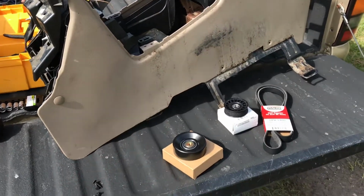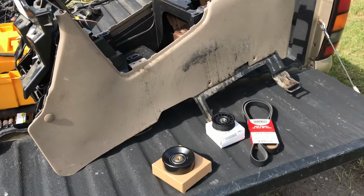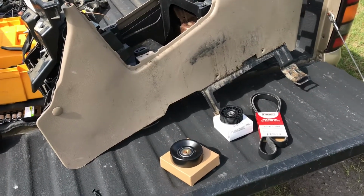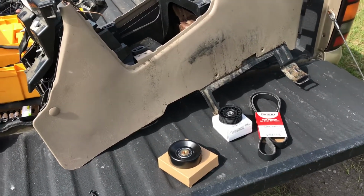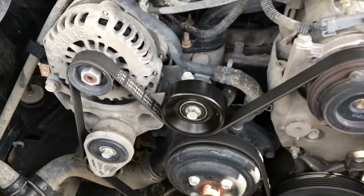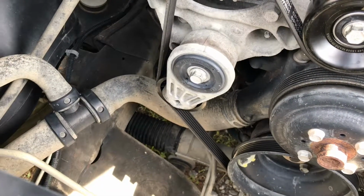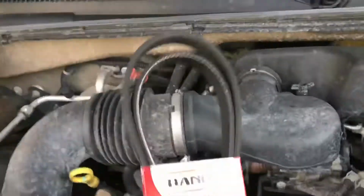Thumbs up for the name brand parts from Amazon Prime and the price. I couldn't buy the bearings alone in town for what I paid for the pulleys and the belt and everything with 2-day shipping. So, all right, so we got the new idler and tensioner pulley set up.